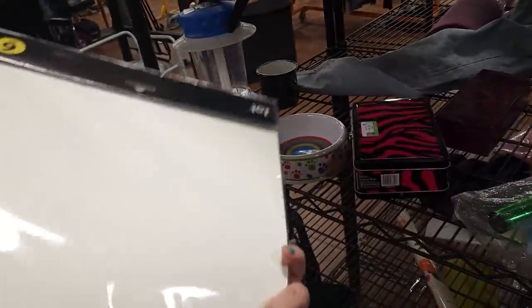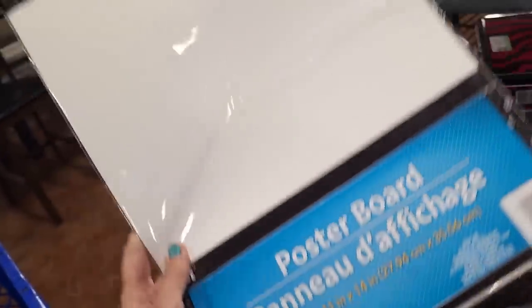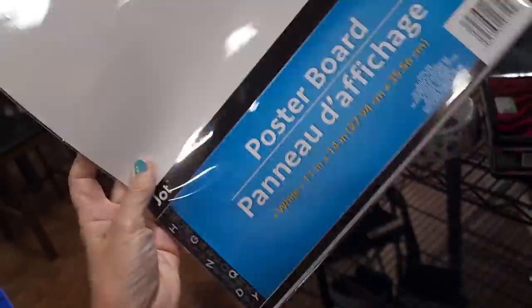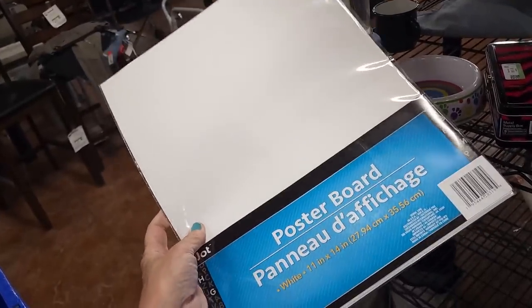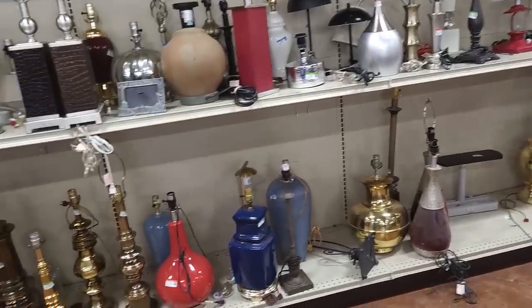Poster board for 99 cents. Okay, see, now you guys are going to tell me, but you can get that at the dollar store for a dollar. But yes, then I'd have to go to the dollar store, whereas here, it's dollar store price, and so I don't have to make that extra trip. So it saves me. Let's see what we got in the lamps.